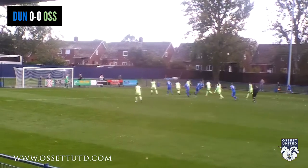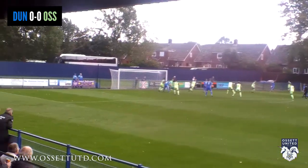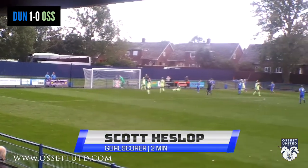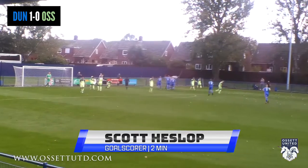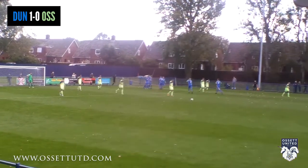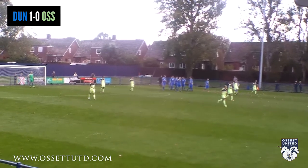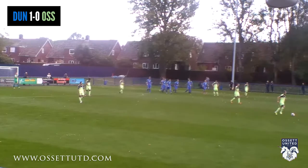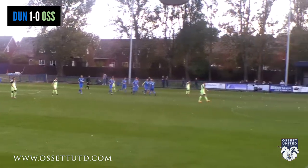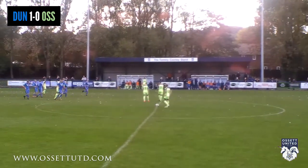So halfway inside Ossett United's half and they're trying to play it through the middle but it's forced out wide. It's the number 2 managed to get the ball across the box. He's put it all the way into the middle of the area and it's 1-0 Dunston. We're only about 2 minutes into this game here but already Dunston are 1-0 up and it was the number 10 Scott Heslop with an easy tap in, nothing more than 4 yards out, and that puts Dunston 1-0 up only after 2 minutes of this game.